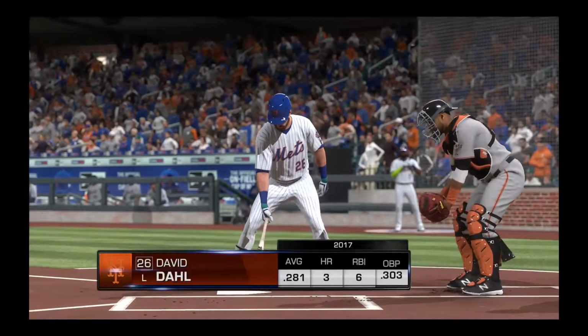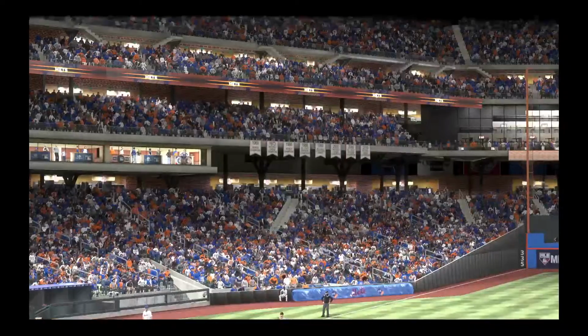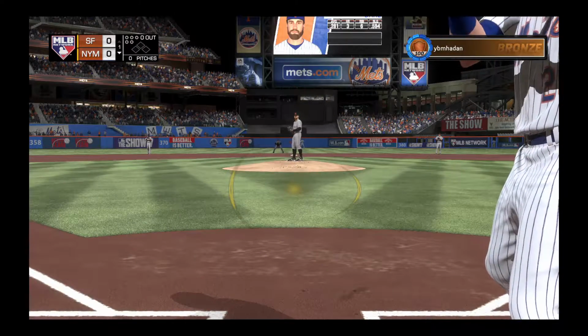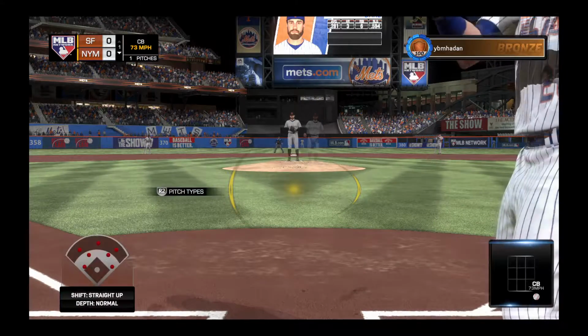And that'll bring up the speedy outfielder David Dahl. He'll lead things off here in the bottom half of the first. Center fielder David Dahl. And he just misses with a curveball.